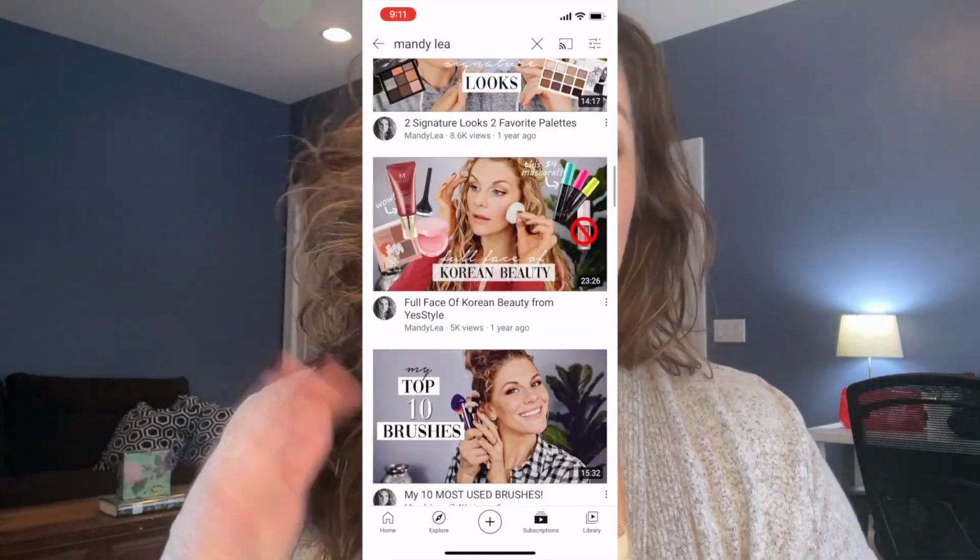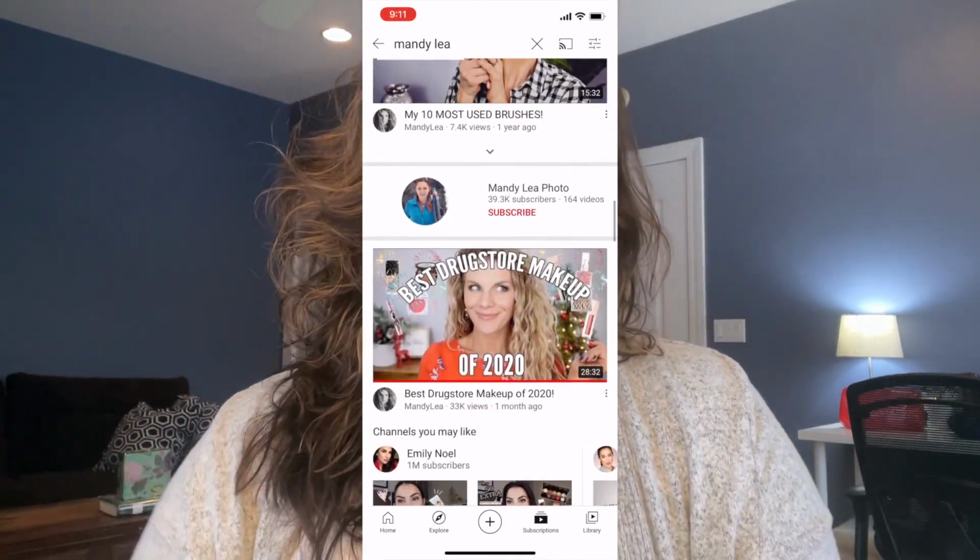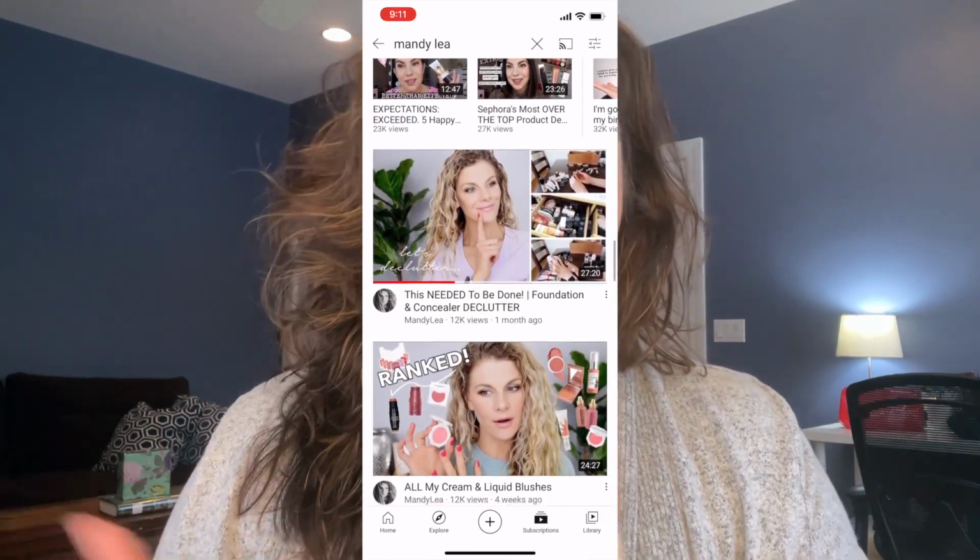We are the same age. She has the best curly hair and she just gives really good suggestions. She has a great mix of mostly affordable makeup, but also high-end, and she loves eyeshadow palettes just like I do. Throughout this past year, I think I discovered her pretty much once quarantine started, she has certainly inspired some of my purchases, and I'm going to put them all on my face and talk about them.